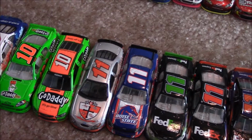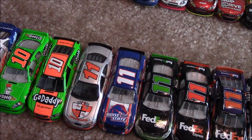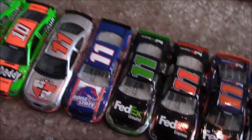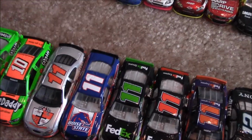Here's another pretty old car, Brett Bodine, number 11 Hooters Alan Kulwicki tribute paint scheme. He didn't do that well in that car, but I remember getting that diecast from Walmart when I was little. This is one of my favorite diecasts right here, and it's just because of the color scheme and the team and the driver and everything.